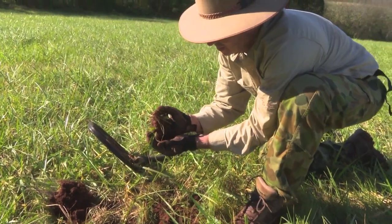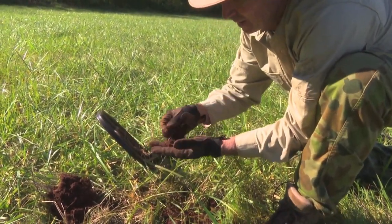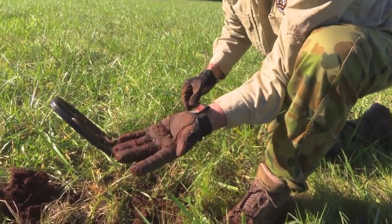Oh, sorry, low. It's going to be lead, I'd say, but yeah. A lot of camp lead in this particular spot.